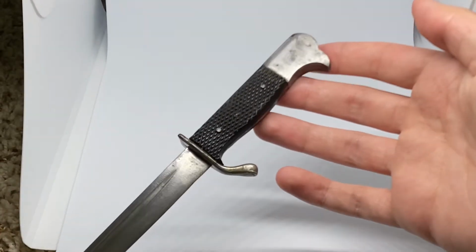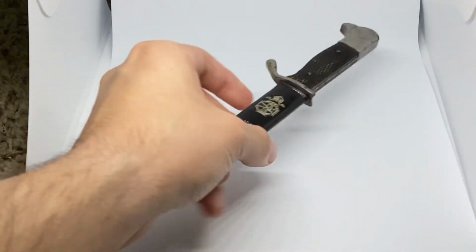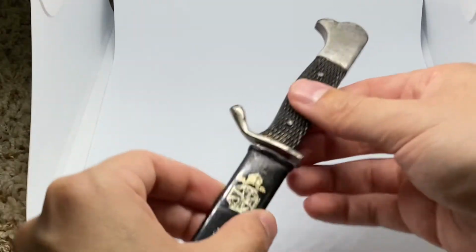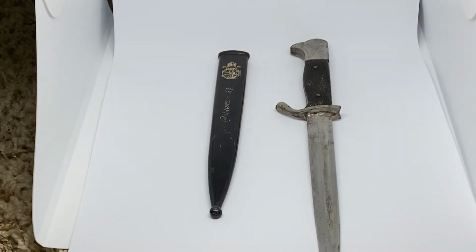I'm going to tell you some of the information that I found out about this letter opener. Initially I thought it was a dagger, but from my research, it turned out to be a letter opener from the Nazi era. Let me just set this out here so everybody can see it. I have my notes next to me.